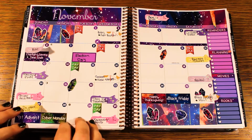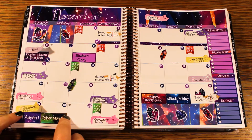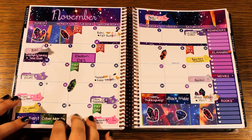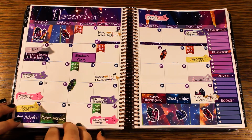and I love how beautiful and affordable these printables are. So if you like them, definitely make sure to go out and check out PinkyStickers. She also has some really cute weekly kits, so let me know if you want me to try one of her printable weekly kits as well in the comments down below.